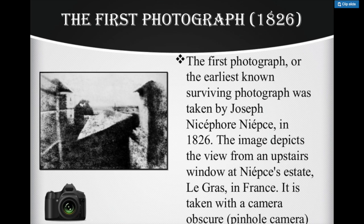In my research, the first things that I looked up was the history of photography as well as the history of the camera, because I thought it was very important to understand the foundation of which the topic that I'm studying was built upon. To give a brief overview about the history, the first photograph, or the earliest known surviving photograph, was taken by Joseph Nicephore Niepce in 1826.